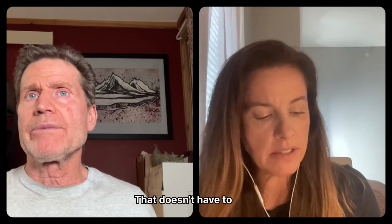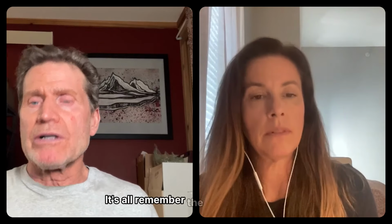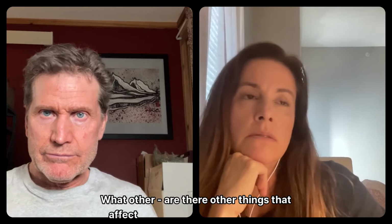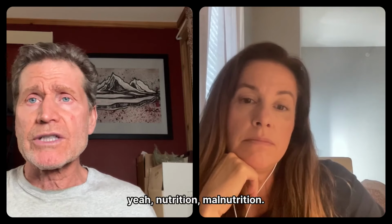So interesting. And the intrinsic factor. MTHFR does not have to be a gene mutation. Remember, the intrinsic factor is secreted by parietal cells. Are there other things that affect the intrinsic factor? Well, yeah, malnutrition.